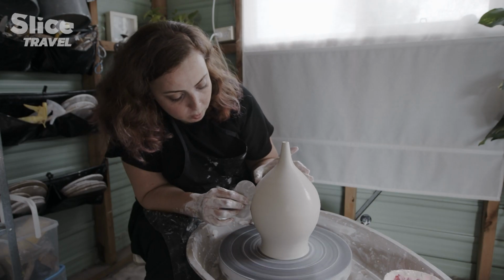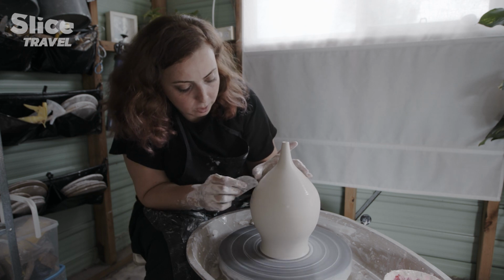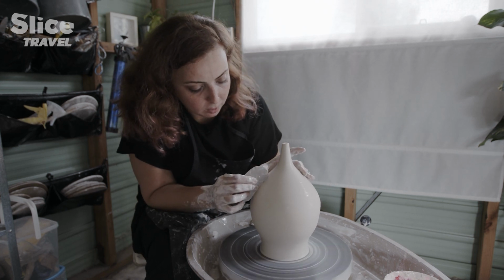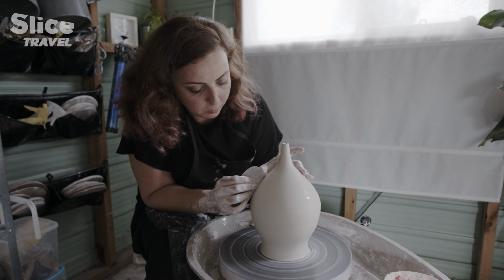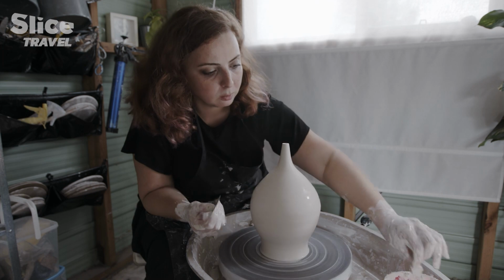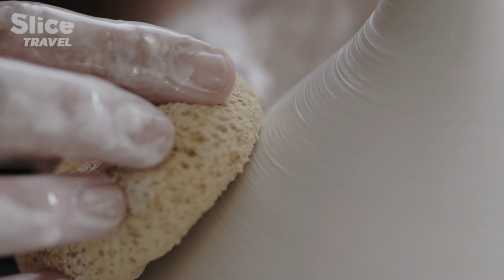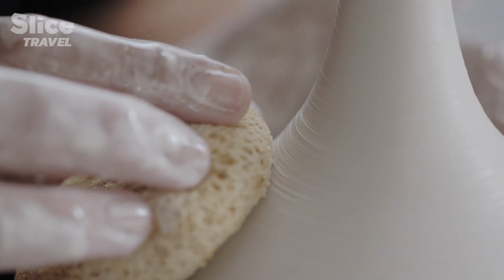So I work with porcelain because once it's fired, it's an extremely white clay. And then when I need to paint, it gives me that beautiful white area to work with. But porcelain is quite an unforgiving clay.